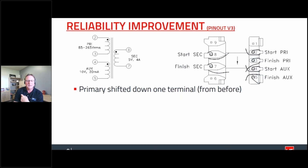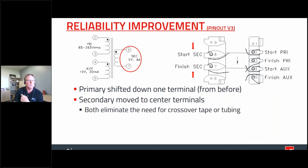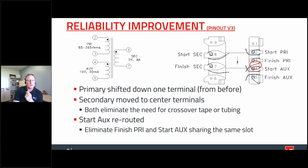Surprise, so here I've tightened up those secondaries and moved them from 9 to 6, now to 8 to 7. And with the simple move to these inner terminals, you can see the more direct routing of the lead wires into the coil, and now no requirements for crossover tape or tubing on the secondary to protect those leads from subsequent windings. So here's kind of an interesting fact. Even though the secondary is wound with triple insulated wire in this case, many standards still do not allow for direct contact with the primary side magnet wires. I also changed the routing of this low voltage auxiliary winding, so the start lead shares a slot with its finished counterpart.